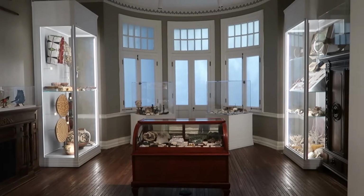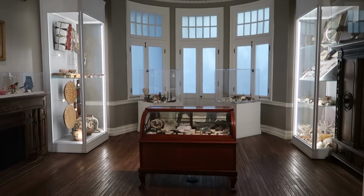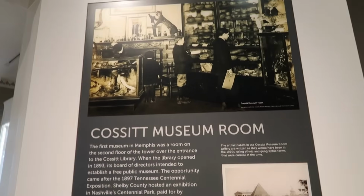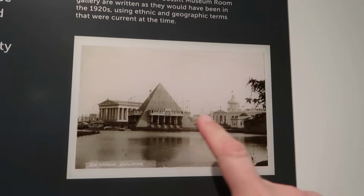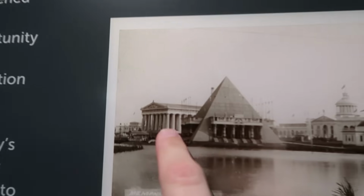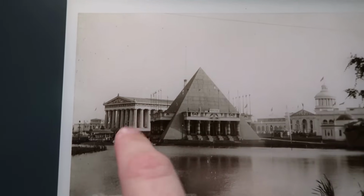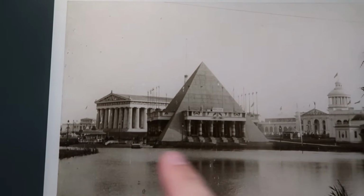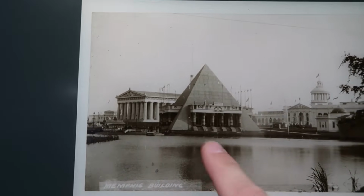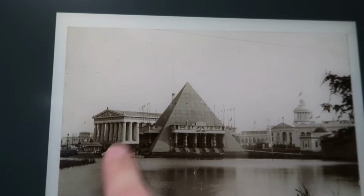Now, this is the Cosset Museum Room, and this has kind of an interesting history, especially given where we have been the last couple days. This is a photo here from the Tennessee Centennial Exhibition in 1897. There is the Nashville Parthenon. That's where we were just 2 days ago. It says Centennial Park in Nashville. This water is actually not there next to the Parthenon anymore.